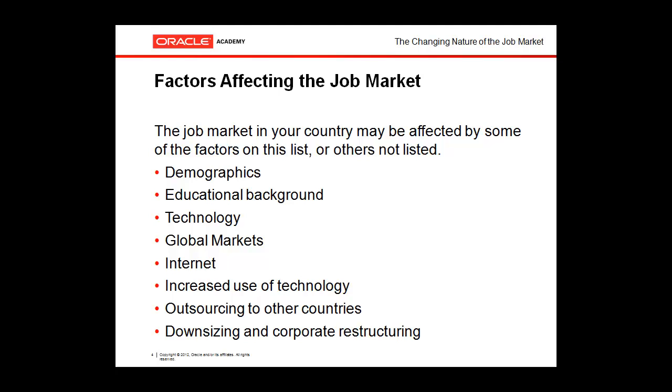Increased use of technology means there is a demand for more sophisticated skilled workers. Outsourcing to other countries: globalization has forced countries to cut positions and move them to places where labor is less expensive. Downsizing and corporate restructuring: a loss of jobs in order to be more efficient. Think about your country. Do any of these factors affect jobs in your local area?